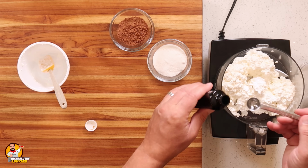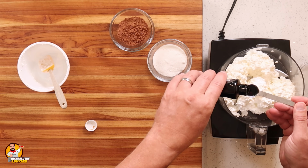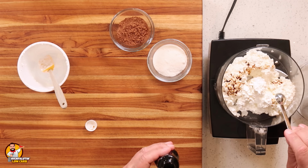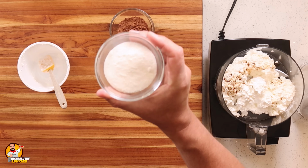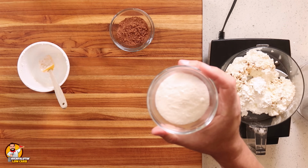I find that cottage cheese has a little bit of that salty tang to it by itself, and I find the vanilla sort of just cuts that down a little bit. So 1/2 teaspoon of vanilla extract goes right in, and then let's discuss sweeteners. Any kind of sweetener you want, really. Erythritol. I'm going to use allulose. I'm going to use 1/3 cup of allulose. It's about a little less than 6 tablespoons.